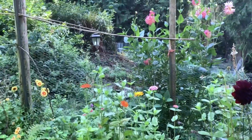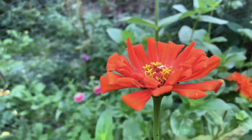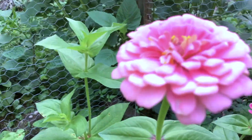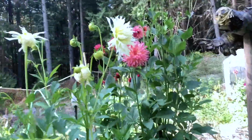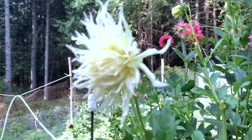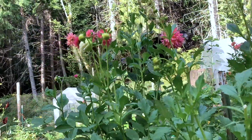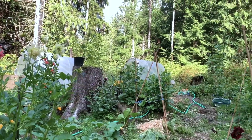So I've got some zinnia over here. They're just gorgeous and they are awesome in bouquets. And when I do my homesteading video in a couple weeks, here, let me go over here, I will share with you our farm stand. My dahlias, roses, zinnias, gladiolas have been doing great, and I've been selling lots and lots of bouquets. So it's been good.